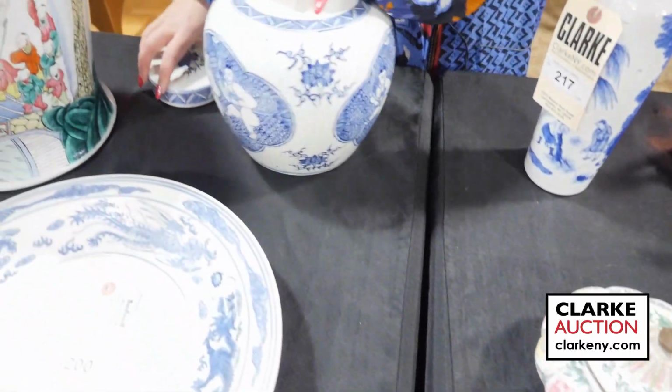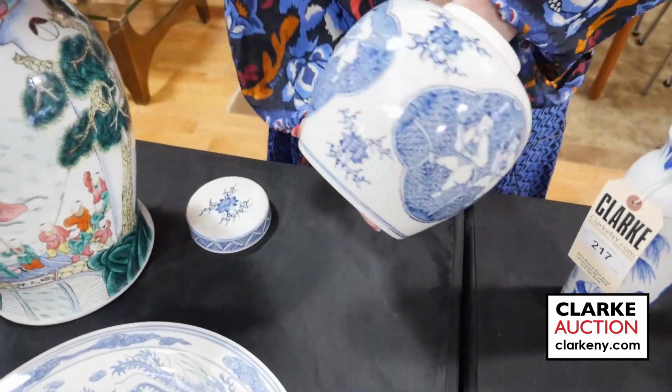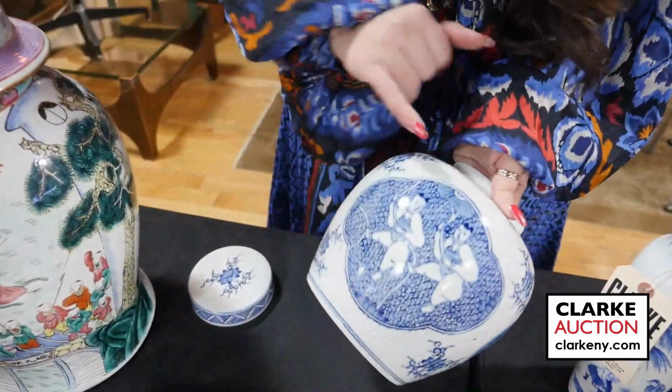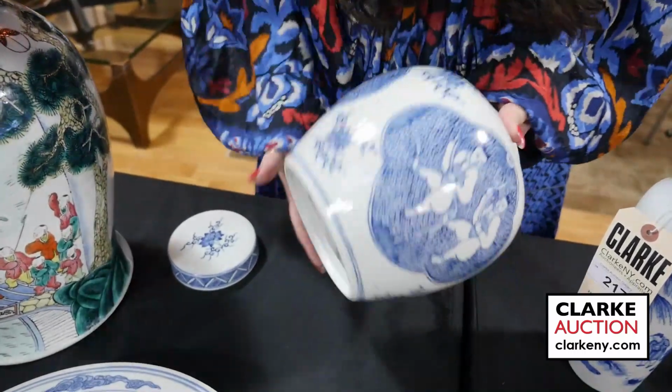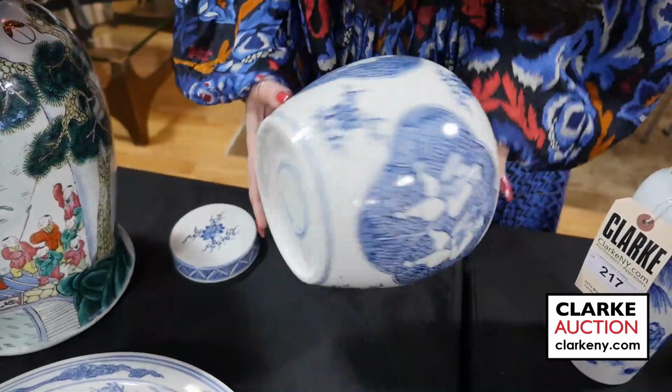Last minute addition to the sale is this wonderful Chinese blue and white ribbed vase. So it is lidded, and these figures and these kind of quatrefoil form cartouches, and then flowers, and you can see the double blue ring mark to the underside.